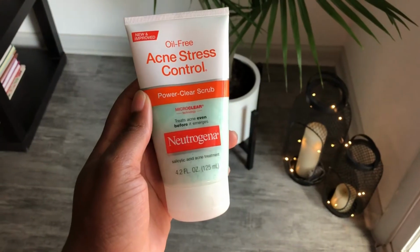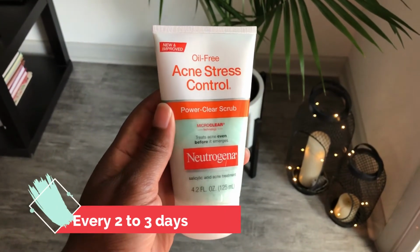The fourth step would be the actual scrub. I like to use the Neutrogena Power Clear Scrub. I think that's the name of it. I always get this one. I do not stray away from this scrub. It is the only one that I like to use. Besides trying new products, this one is my staple product. It has beads in it, the little grainy beads, but not many. So I like to go ahead and lather my face with it really good. Make sure I'm exfoliating my skin very well.